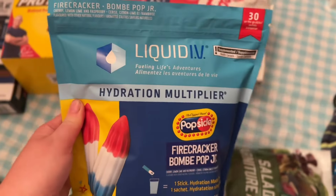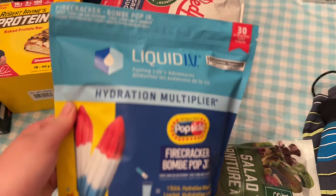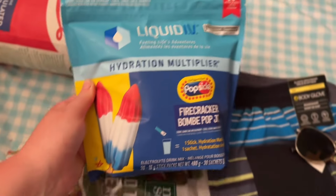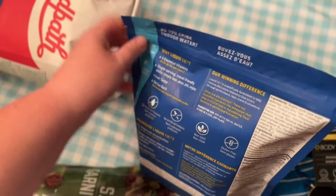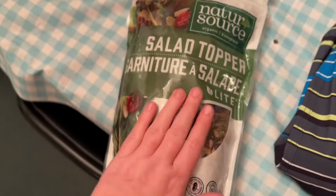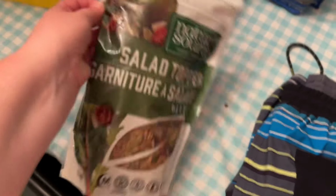So maybe this will help, but also because we're going to the desert and, you know, we're Canadian, we're not built for the 119 degree weather, so I got this. It's supposed to be good to keep you healthy and hydrated and stuff. So Mom and I are taking that. I got these salad toppers. I love these to put on salads.